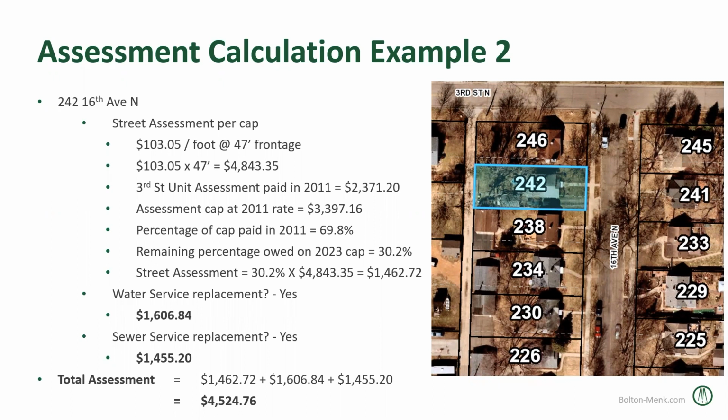So the assessment cap that they would have paid in 2011 at that 2011 rate was just over $3,000. So the percentage of cap that they paid was just about 70%. So the remaining percentage owed of that cap is 30% that they would owe on this assessment. So basically they're paying today's dollars on what they would have paid back in 2011, which turns out to be 30% times that calculated amount, which is just over $1,400. That is their new street assessment calculation.